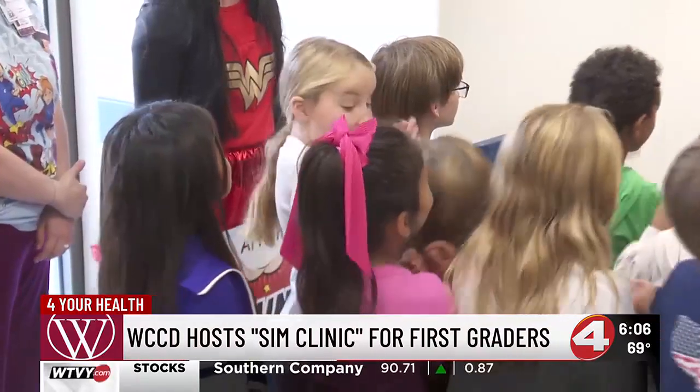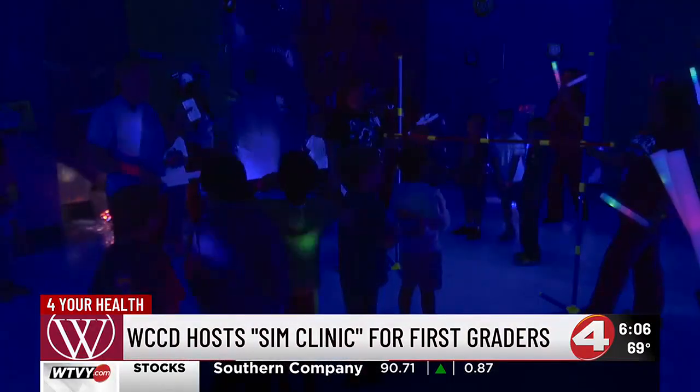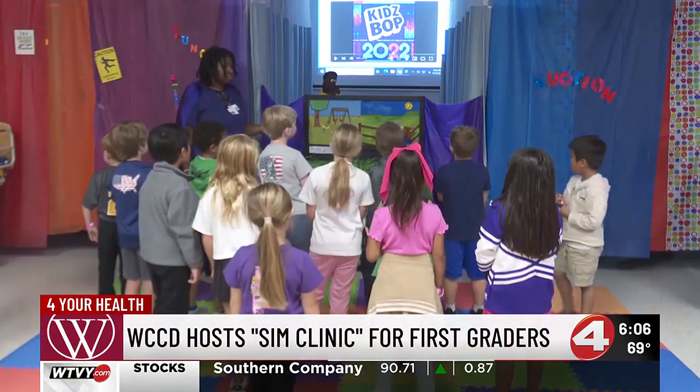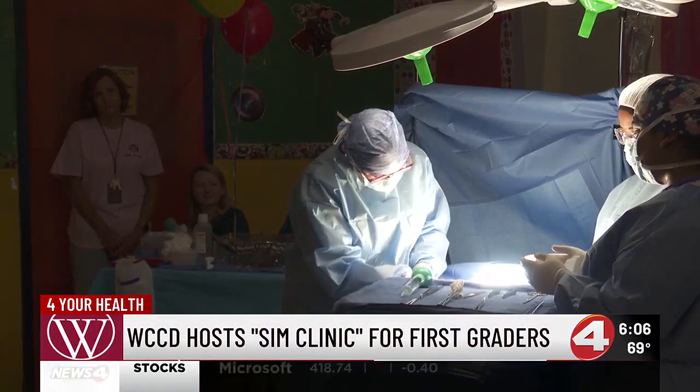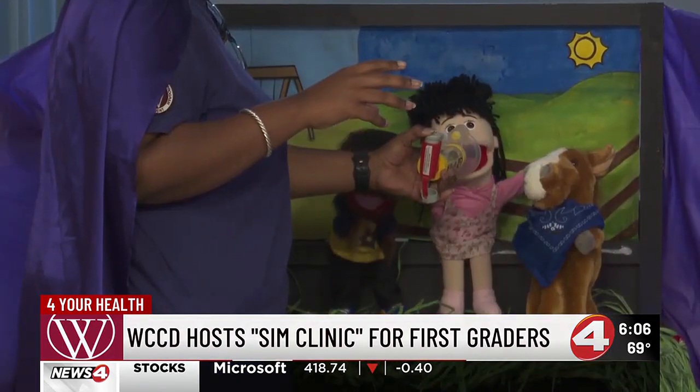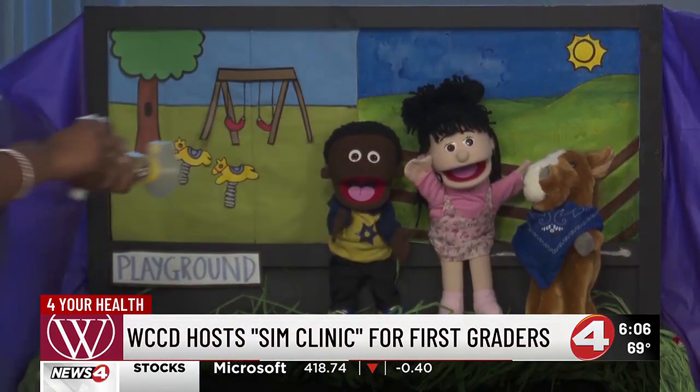From letting air out before traveling through breathing tubes to dancing under a limbo pole for some anatomy trivia, these first graders experienced a variety of different areas of healthcare. Each simulation has a different activity. Kids experienced emergency services and healthcare. Children at that age are so influential.